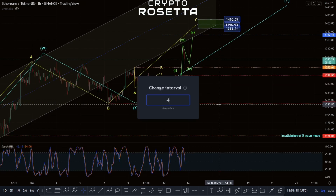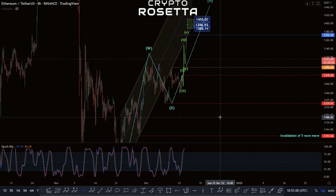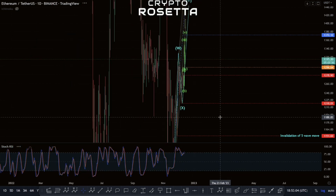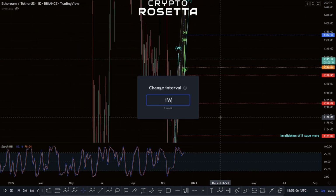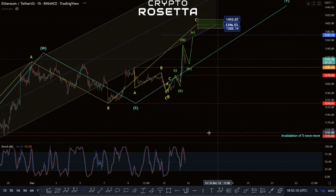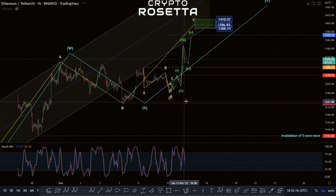And with the stochastics, we can see if we bring them up, the 4-hourly is overbought, the 8-hourly still has some room, but the daily is just entering overbought as well. The weekly is heading upwards, but for the most part, I think there is some potential to see some downward price action come in here.